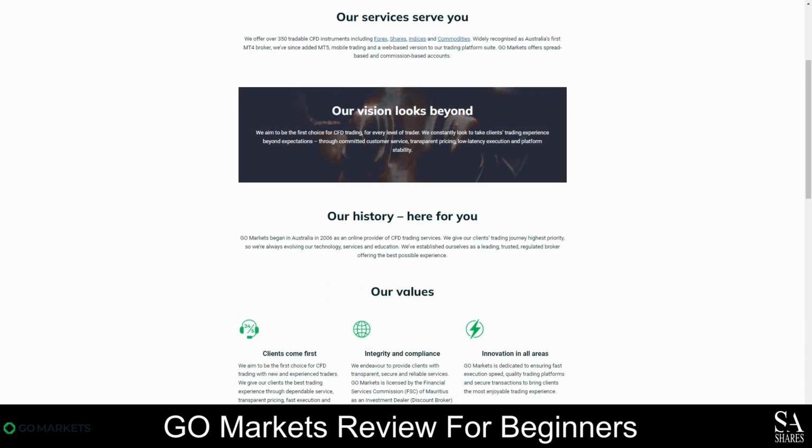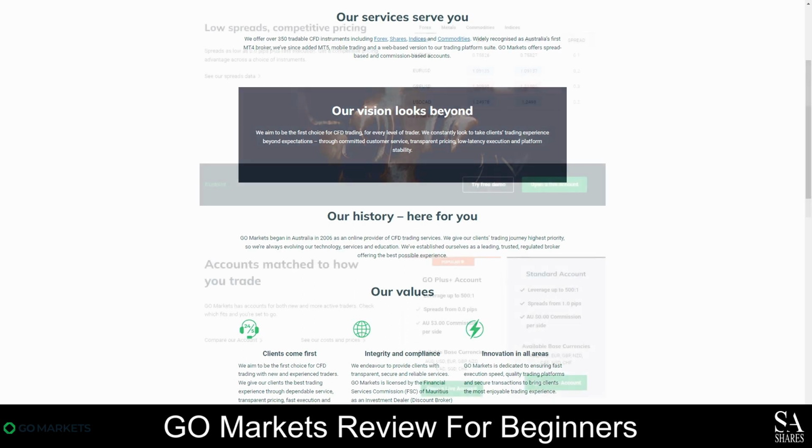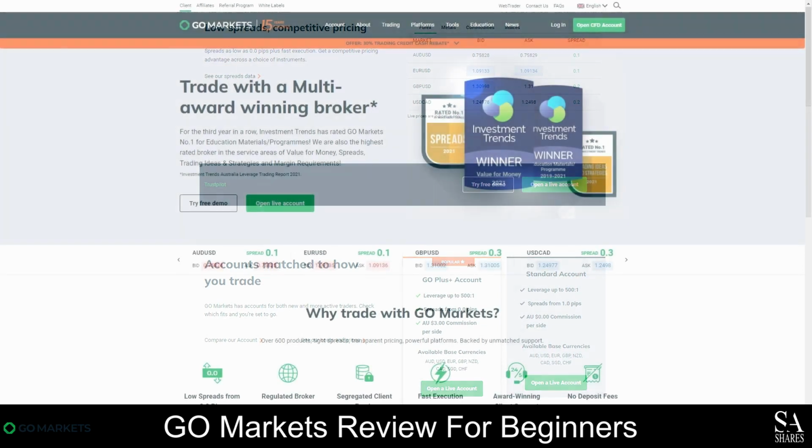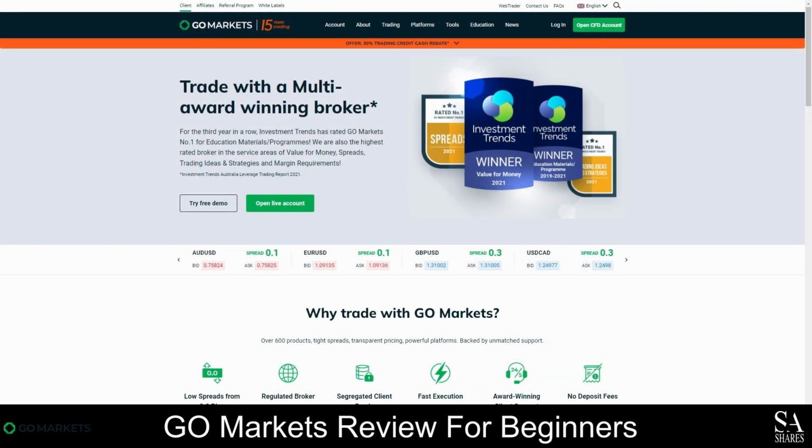Overall, there are many great reasons to trade with Go Markets. They offer ultra-tight spreads, premium trading tools, flexible accounts, and hundreds of tradable instruments. Go Markets is also regulated by top-tier agencies, and they have a 4.4 out of 5 Trustpilot rating. So you can rest assured that your investments are always protected when trading with this award-winning broker. For a limited time only, you can get more out of your trading with their cashback rewards. So be sure to open your account today if you are interested to claim your trading bonuses.